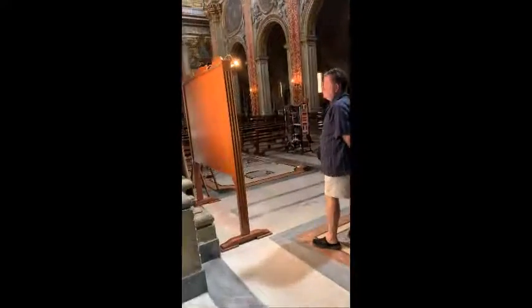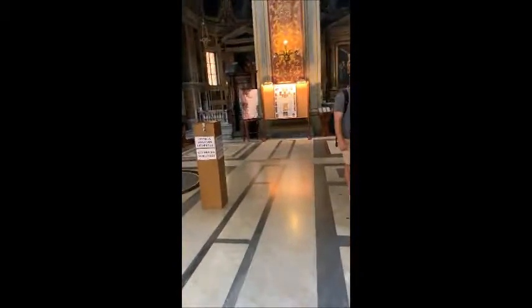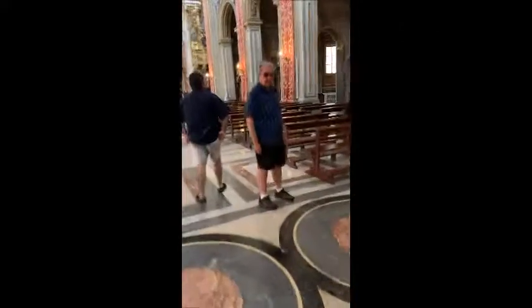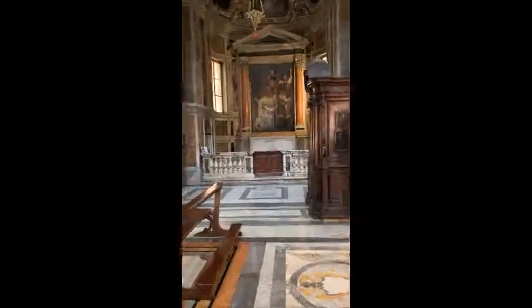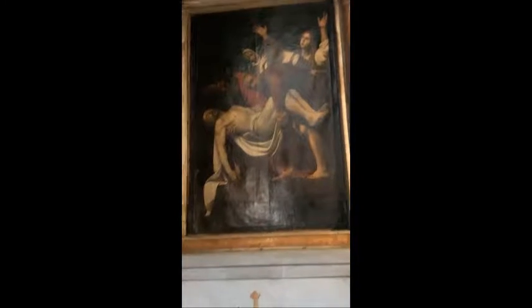And now we're going into the church. Parochial Parish of St. Maria in Vallicella, Congregation of the Oratory of St. Philip Neri, also called Chiesa Nuova. So this is the copy. Oh my God. This is Correggio's Deposition, but it's a copy, one that a student made. You can see it. Wow, we saw the original at the Vatican.